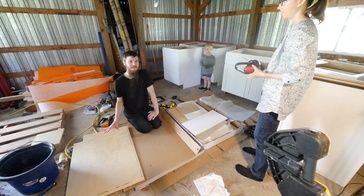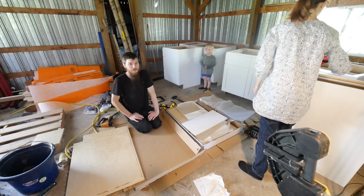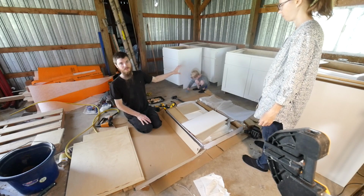We're on our last base cabinet, so you guys might see we got all those assembled. It's a new day. We're finishing up the last of these cabinets. Once we get this last one assembled, we're going to figure out our layout, try to put them in place.